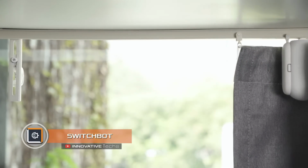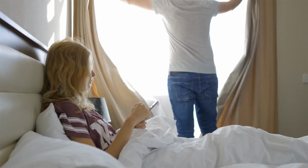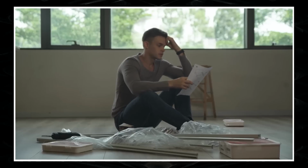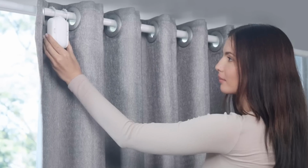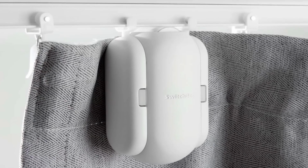SwitchBot Curtain. Sometimes you've got no time or are simply too lazy to draw the curtains. Also, sometimes it is difficult due to the location of the curtain rod or design of the curtains. There are already several options of smart curtains available on sale, but they all require a network connection and are dependent on electricity. A smart SwitchBot curtain gadget is incredibly simple and very effective. It can be used on curtains and curtain rods of various designs.